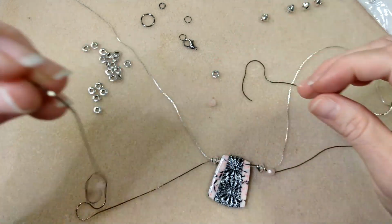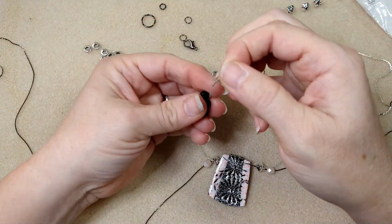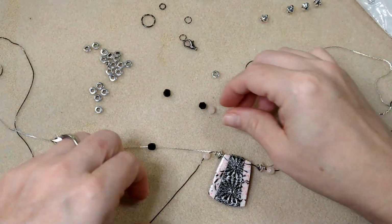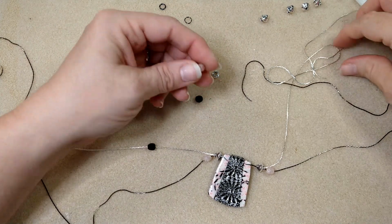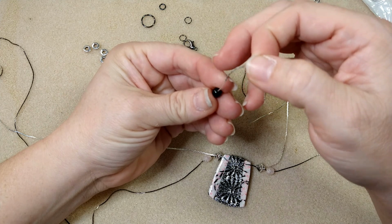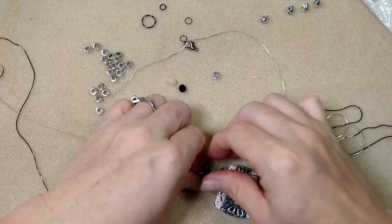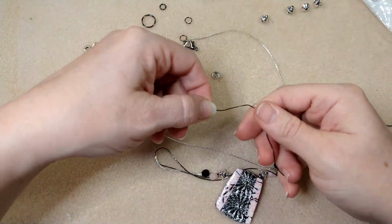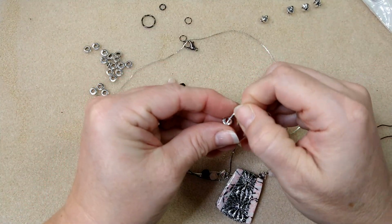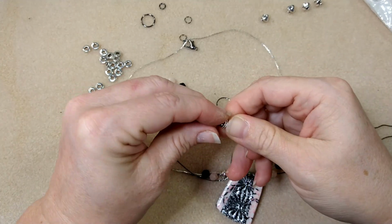And then I'm going to put silver, or I'm sorry, black on the top chain. So there's black on the silver chain and black on the silver chain. Just like that. And then I'm going to take one of my silver spacer beads, these, not the bicone ones, but these other ones, and I'm going to put both chains through it. Okay, just like this.